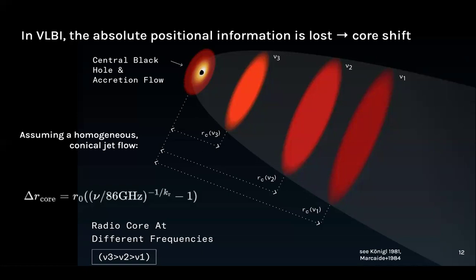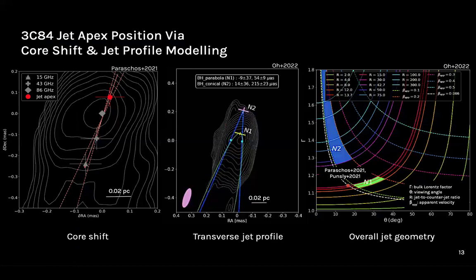So we can assume that the jet is homogeneous and conically flowing. And then if we just use this simple power law, we can extrapolate where the black hole will be located. So here on the left panel, we can see where this extrapolation leads us. So we used three frequencies, 50, 40, 60 gigahertz, and that's also the 6 gigahertz for Torus. And if we use that extrapolation, we see that the black hole is actually off-center from the peak in the contour. So it's this red dot here. But this is just one epoch, so we want to confirm that. So we used more epochs.